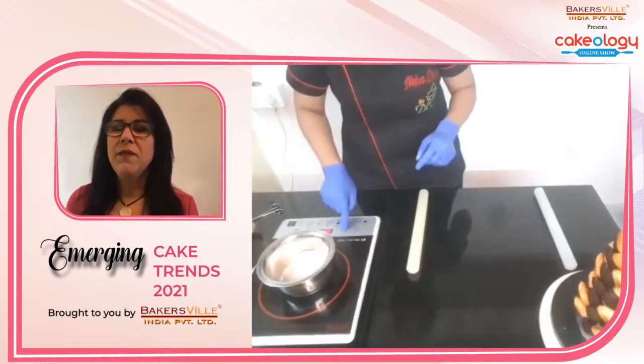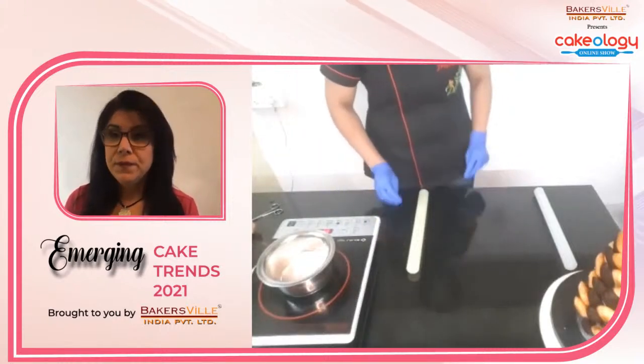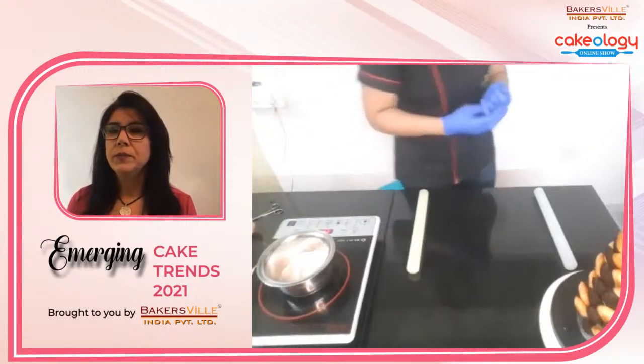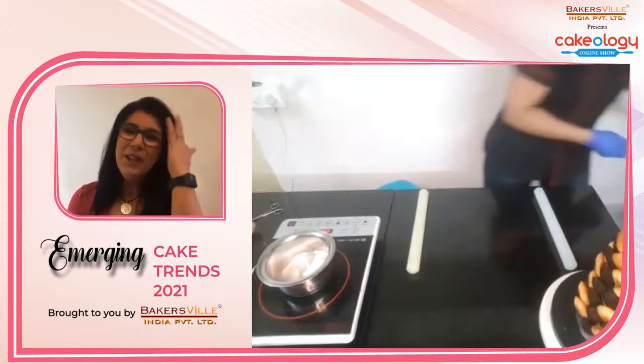So 125 grams of caster sugar. And 15 grams of water. Yes. I'm going to do this in a minute. It's in my head now. I'm going to go and do it.